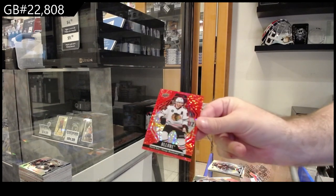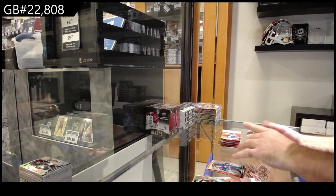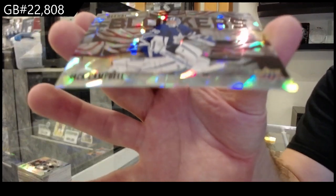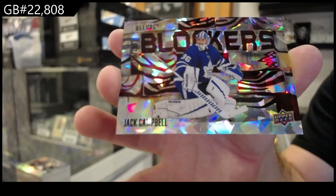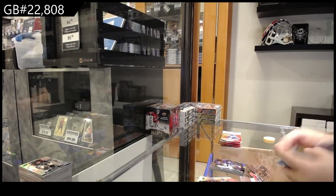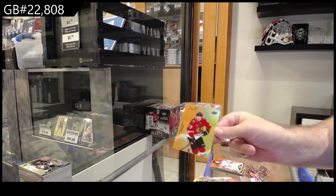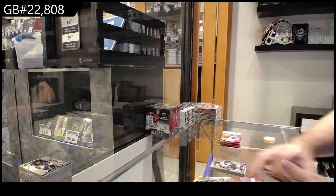Red rainbow for the Hawks of Kane. Color flow for the Red Wings of Pearson. Rookie of Jack Quinn for Buffalo. And a blockers to $299 for the Maple Leafs, Jack Campbell. Blockers. We've got an orange slice for the Rangers, Shesterkin. Color flow of Kirby Dach for the Hawks. Blockers of Campbell for the Maple Leafs. And a Hodgson rookie for Philly.